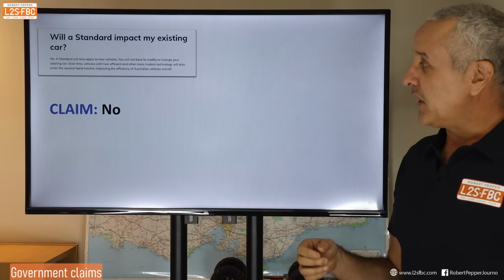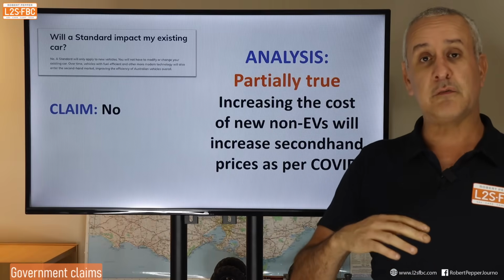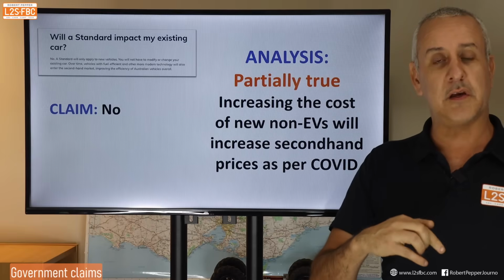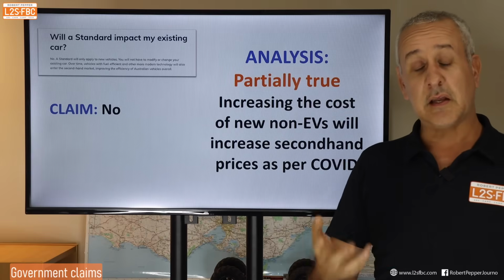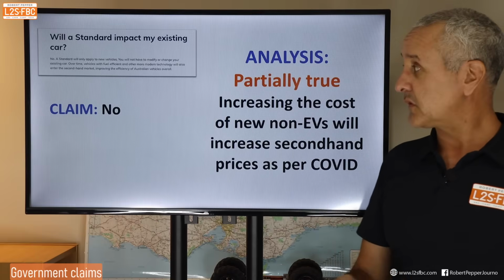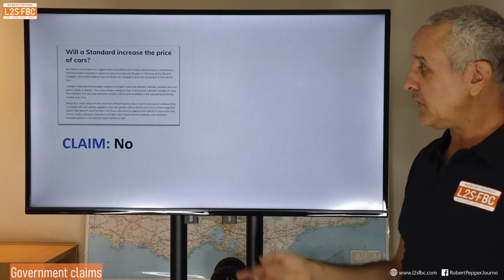Will a standard impact my existing car? The short answer there is no. I disagree with that. I think that that's true, because what will happen is that if new cars get more expensive, then your existing car, the value of it will go up. Now, if you want to sell your car and then cycle, that's great news. But if you then want to buy another car, to me, that's only going to add to the cost of living pressure crisis we have at the moment. So I disagree with that. And I think that by increasing the price of new cars, the price of second-hand cars will go up. And we just saw that in COVID.